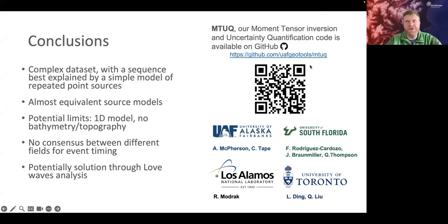Excellent. Thank you very much, Julien. Really, really interesting results there from the Hunga-Tonga eruption. We've had a couple of questions come in, and maybe I'll start with this one from Artie Rogers. It says, regarding breaking the trade-offs between force and moment tensor for shallow explosions, what strategies may improve analysis of Love waves? Are there other observables like geodetic or body wave polarities that could help?